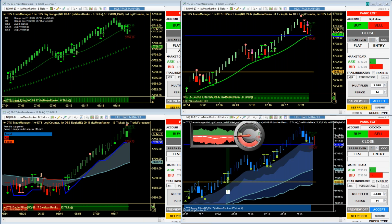Sorry, did I say brick sizes? I meant tick sizes. So anything usually over $10 a tick, you're probably going to have to go through the adjustment process.